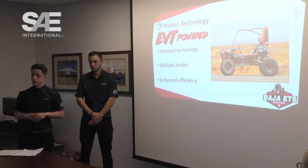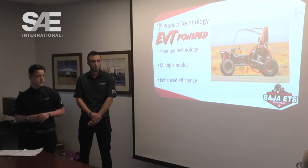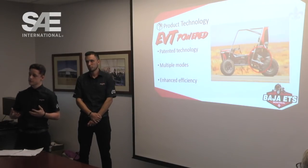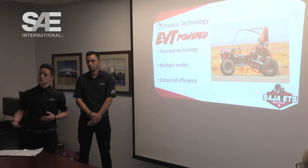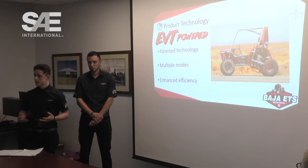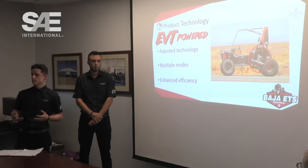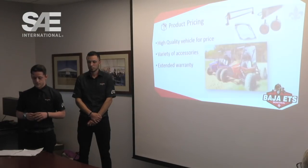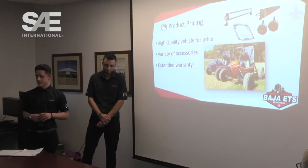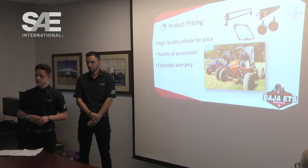For the technology, we have our own patented technology that is the EVT, the electronic variable transmission. This allows us to have many modes for the transmission, for example, a sled pull mode, a launch control, a hill climb mode, and also different modes for different weather conditions. This greatly enhanced the efficiency of the transmission. This also gives us on-the-spot tuning and also updatable software within the transmission.